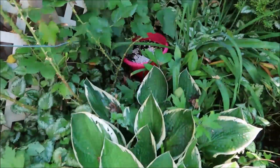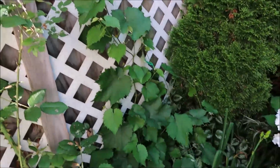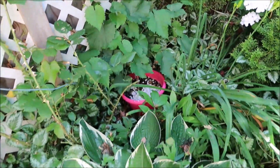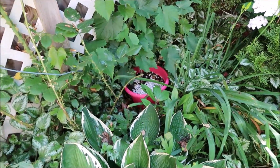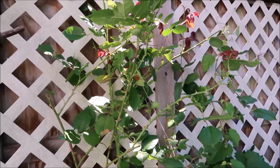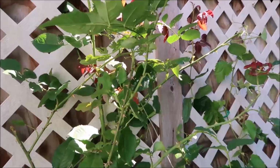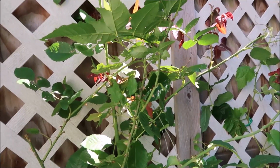But I planted the grapevine here. I still have it in the pot, but what I'm going to do is cut it back for the winter, and then start it again, and then plant it in the ground next year. It'll be a little bit stronger. But here's the other rose bush here that's going to be sending out new rose blossoms soon.